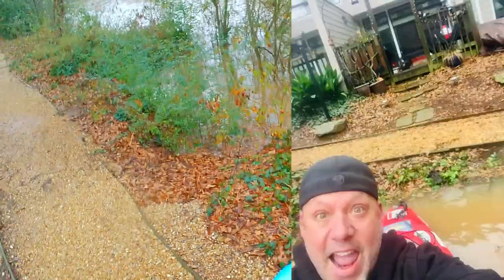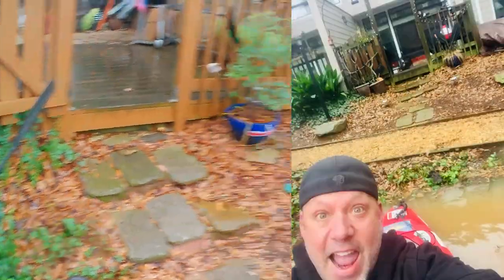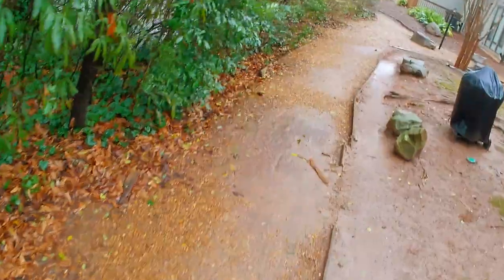Now, I've actually put in here before when it was super high. I've actually launched off of my deck right here. I've actually pushed the kayak right into the water. It's only happened a couple times. Hopefully the weather cooperates. We're supposed to get a little more rain in the next hour, and then that should be it.